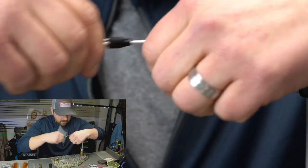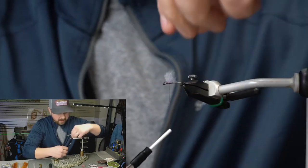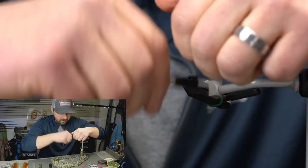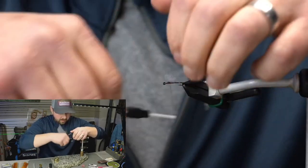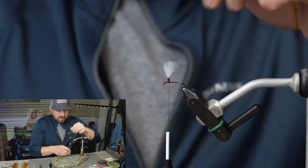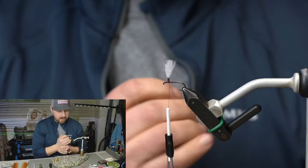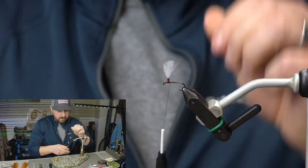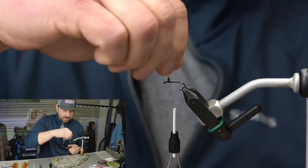And we're just going to walk this material up, make our little post. Every turn that I take with the thread, I'm just kind of preening this fiber up so we're not trapping any of the material. And we'll walk that up just a little bit and then come right back down. Like I said, just want to make sure you lock that in. So you can see there, that's going to be a nice base for the hackle of our fly. We can take a couple in front, a couple in back. Just really lock that down. So this should be, you can kind of move it around, but it should be pretty tight at this point.